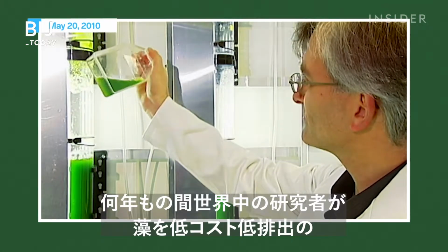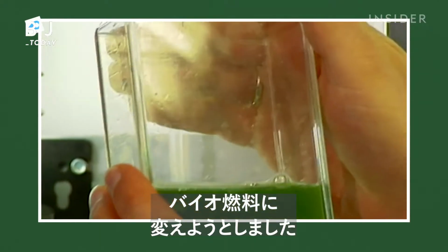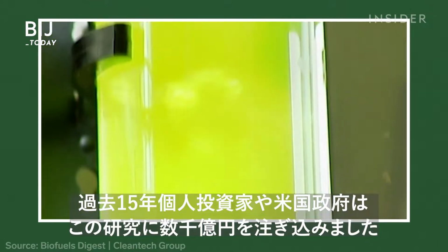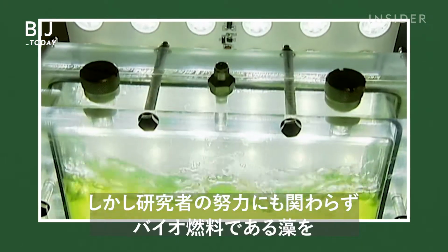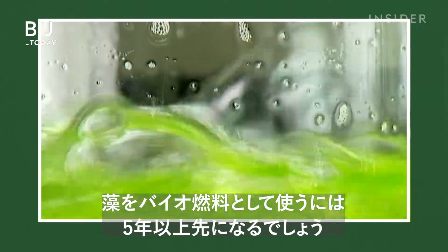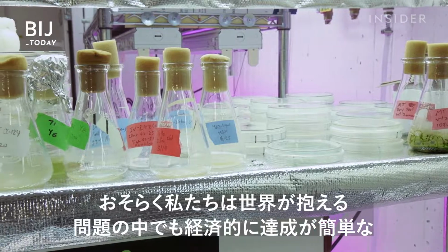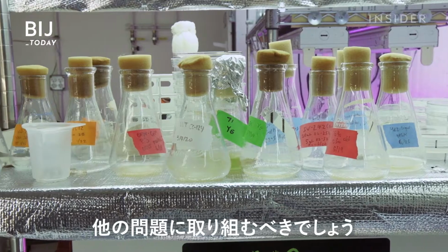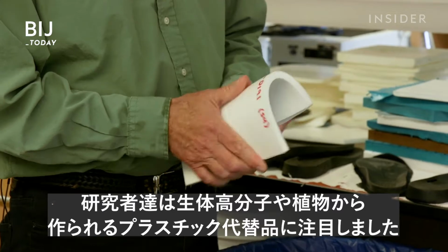That's why, for years, researchers around the world tried to turn algae into a low-cost, low-emission biofuel. And for the last 15 years, private investors and the US government poured billions of dollars into this research. But despite those efforts, no one has yet figured out how to make algae biofuel cheaper than fossil fuels. We're always going to be 5 years away from making algae biofuels economically viable. Maybe we should tackle one of the other problems that the world has that are a little easier to achieve economically. They shifted their focus to biopolymers, or plastic alternatives made from plants.